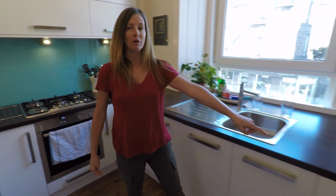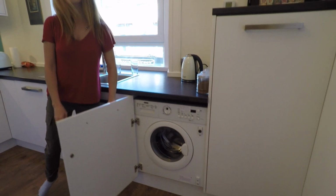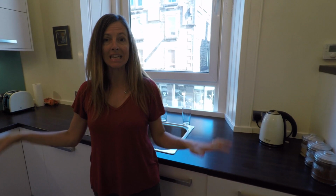And then we also have over here the washing machine. So we've used this washing machine a lot, actually. And anyway, I just love that all of the cupboards in here just look clean and neat.